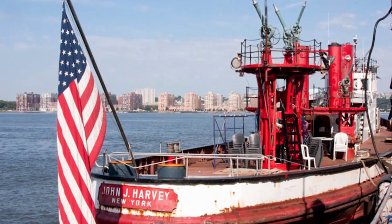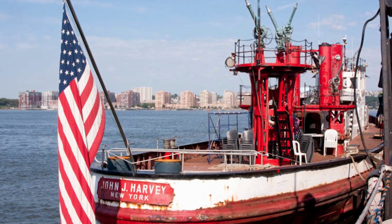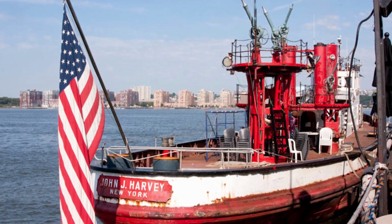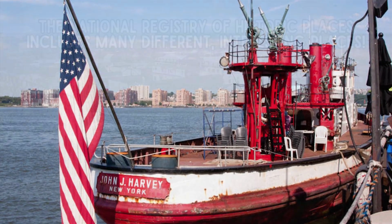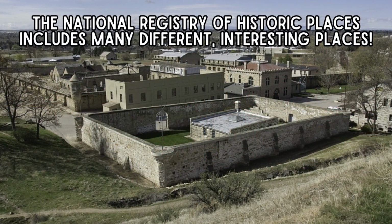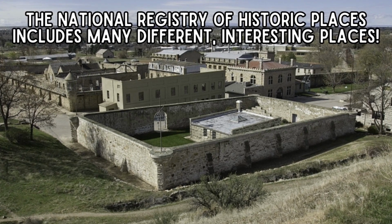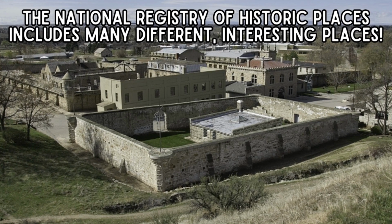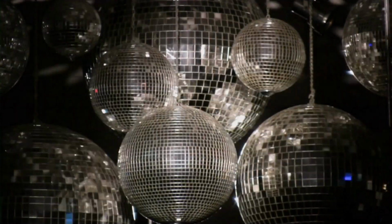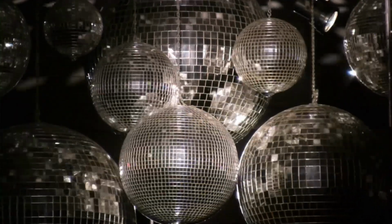She was restored and would host frequent free trips on the river. In June of 2000, she was added to the National Park Service's National Register of Historic Places. This is the United States federal government's official list of sites, buildings, structures, districts, and objects deemed worthy of preservation for their historical significance or great artistic value. John J. Harvey entered an exclusive club as being a registered historical place in the U.S.